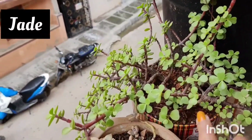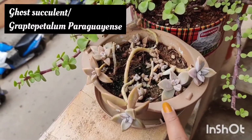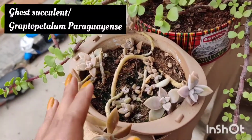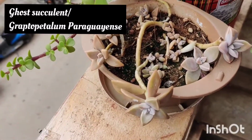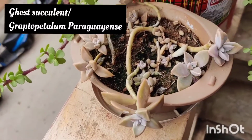This is a jade. This is a ghost succulent, or one of the babies from the mother plant, one pot filled with the babies. Ghost succulent or Graptopetalum paraguayense, I guess, yeah.